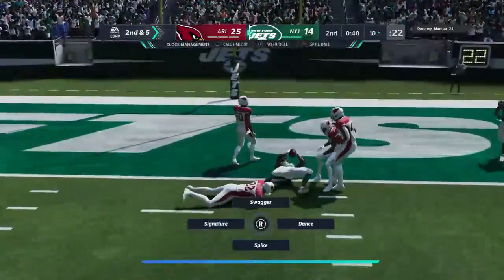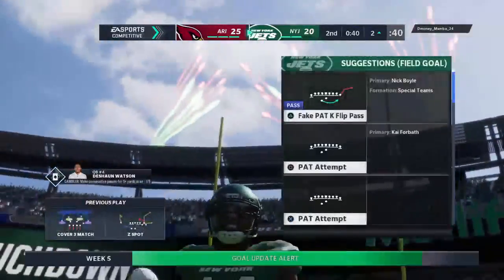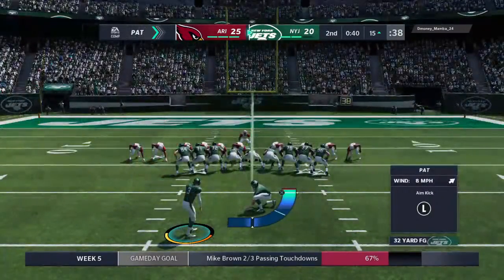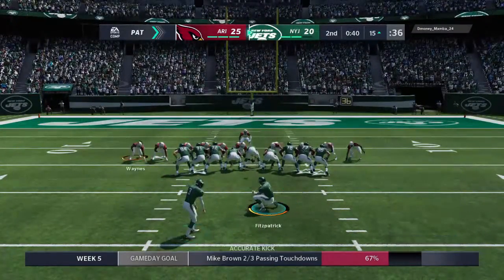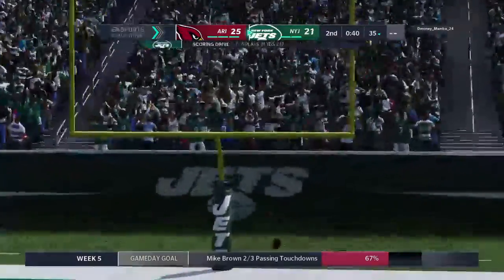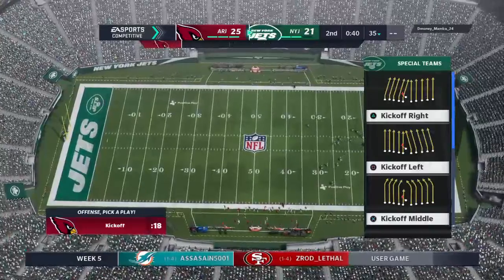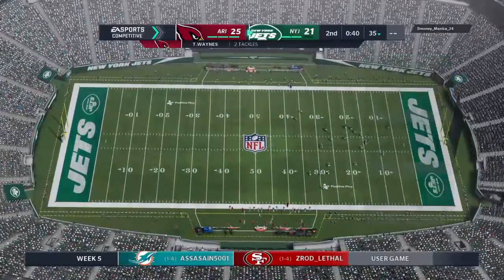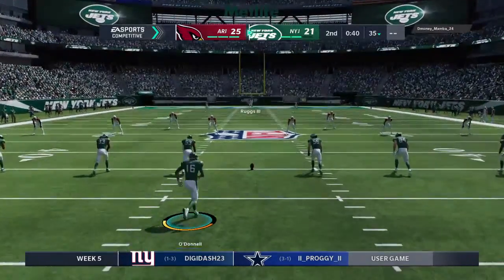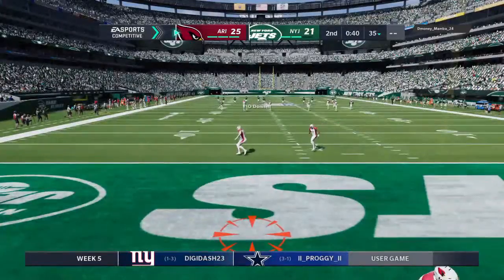This is caught, and he's going to take it in for a Jets touchdown. Mohamed Sanu, his first touchdown on the year. And the Jets are able to make this a close game again. And the lead is down to 4. Makes the score Cardinals 25, Jets 21. So not much time to speak of remaining in this first half as the kick's away.